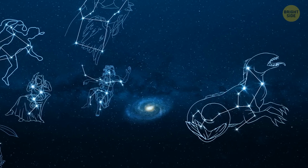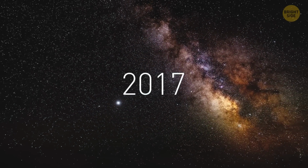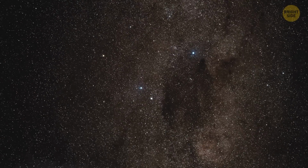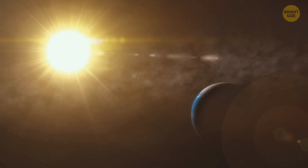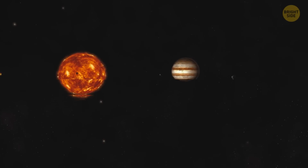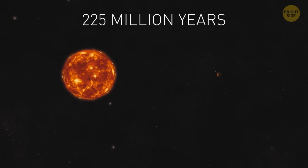Just saying. It was the year 2017 when astronomers spotted a bright star hurtling out of the Milky Way. It was moving incredibly fast at a speed of 2 million miles per hour. That's almost 4 times as fast as the Sun orbits around the center of our home Milky Way galaxy. It takes our star more than 225 million years to complete one journey.